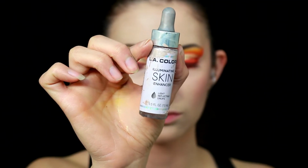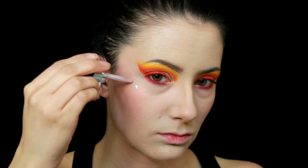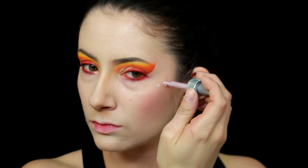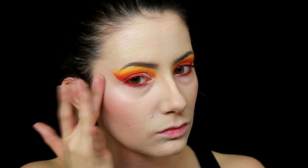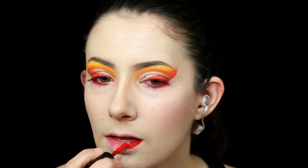For highlight, I'm using the LA Colors Illuminating Skin Enhancer in the shade Moonbeam. For the lips, I'm using a NYX Liquid Lipstick in a scarlet shade.